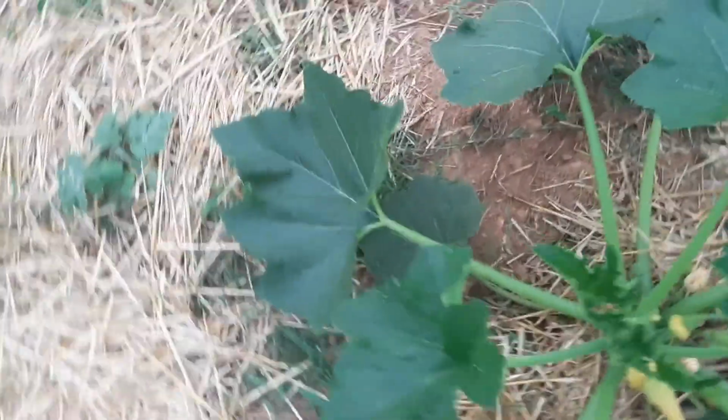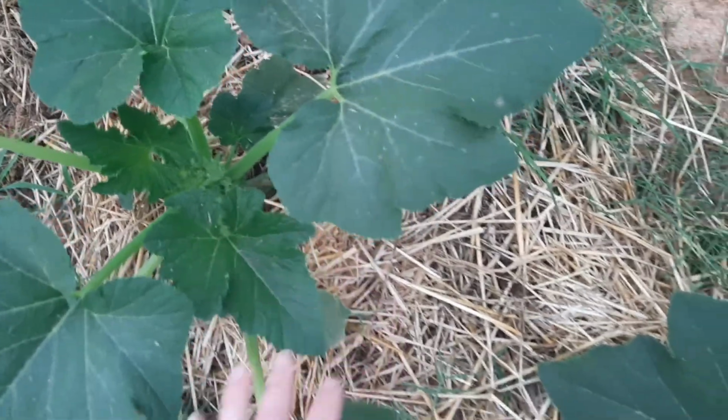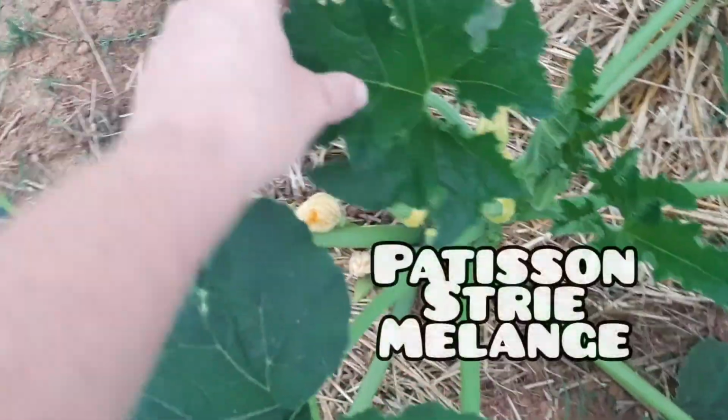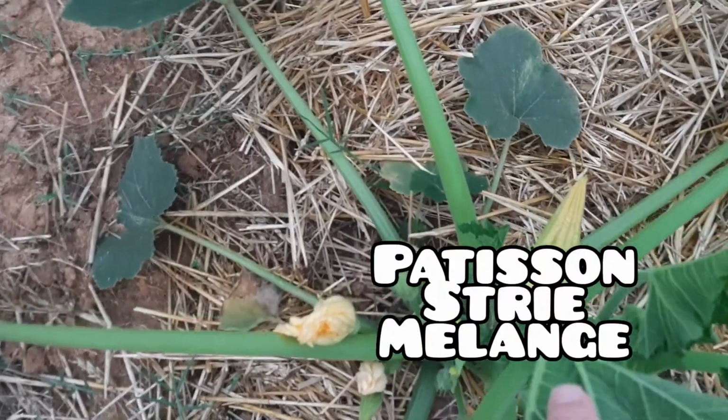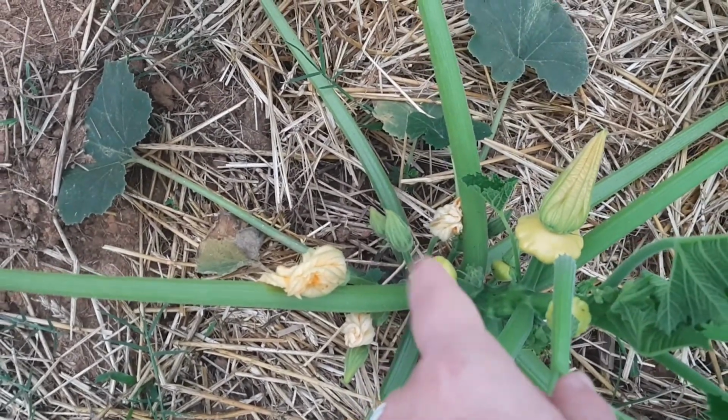Then these right here are, well, I don't know where the marker's at. They're called like Pattison something. I'll look it up and then I'll put it on the screen. I can't remember what they're called, but they're a type of fall gourd, and they're starting to get going big time.